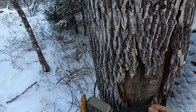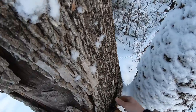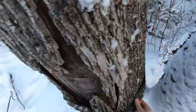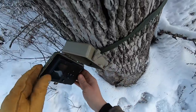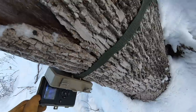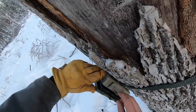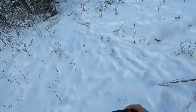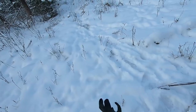Oh, that strap is just large enough. I don't think I can go any lower. The strap's not long enough. All right, there we go. Spin it a little bit over here. I'm gonna put it on. Yeah, that'll work good. Bam.